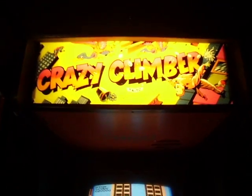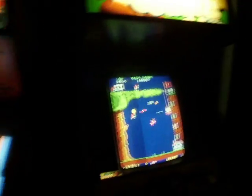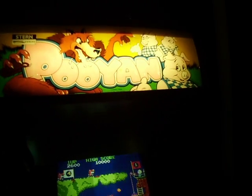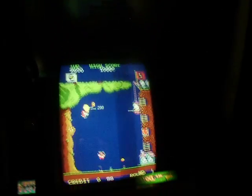Crazy Climber from Taito. And here's Puyan, which looks sort of like a Three Little Pigs reference, because you have the wolf and you've got the three pigs. The basic game is kind of simple.